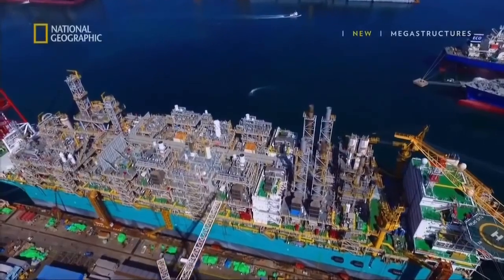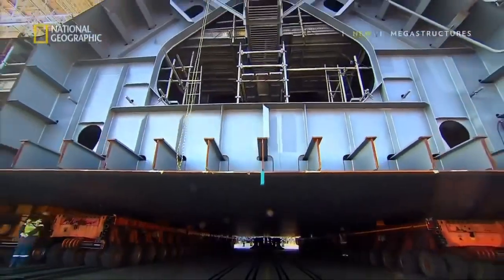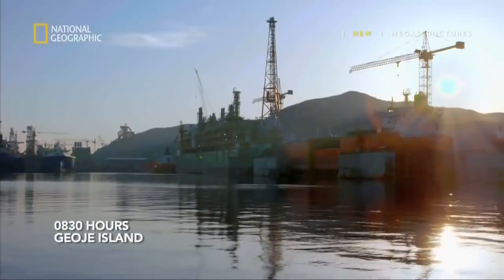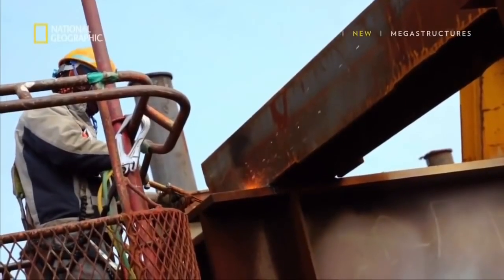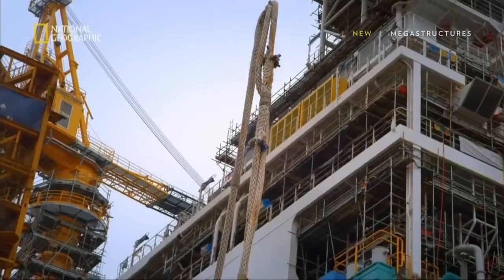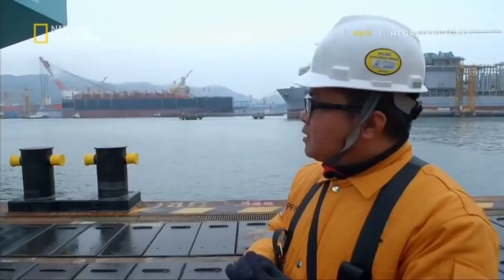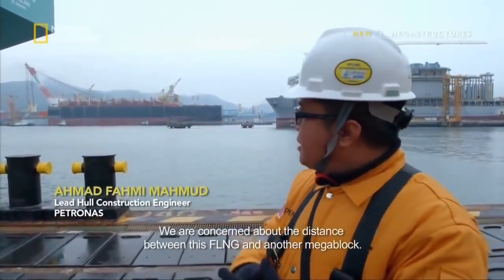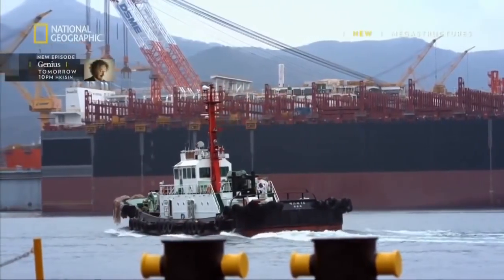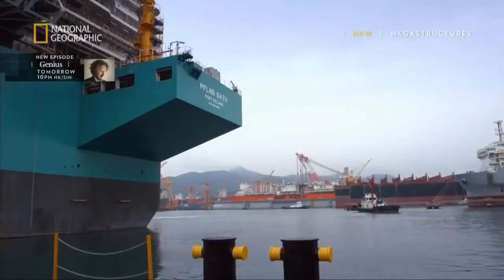Construction on the world's first floating natural gas processing facility is almost done. The next step is to lift the remainder of the 21 processing blocks onto her hull. One side of the vessel is fully loaded. Now she has to turn around to receive the remaining blocks. We have a concern about the distance between this FLNG with another mega block. After a few hours, the vessel causing the holdup is finally towed away. And the vessel can now turn without obstruction.